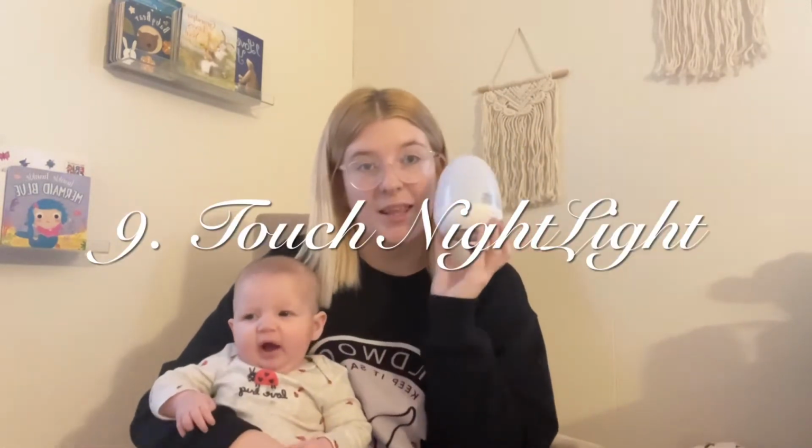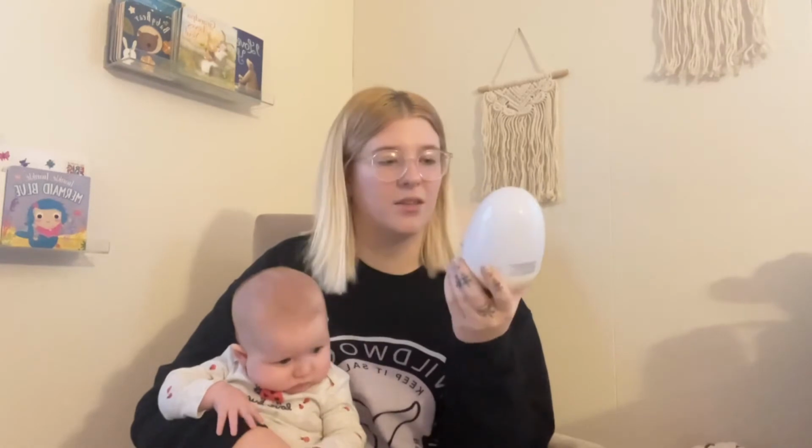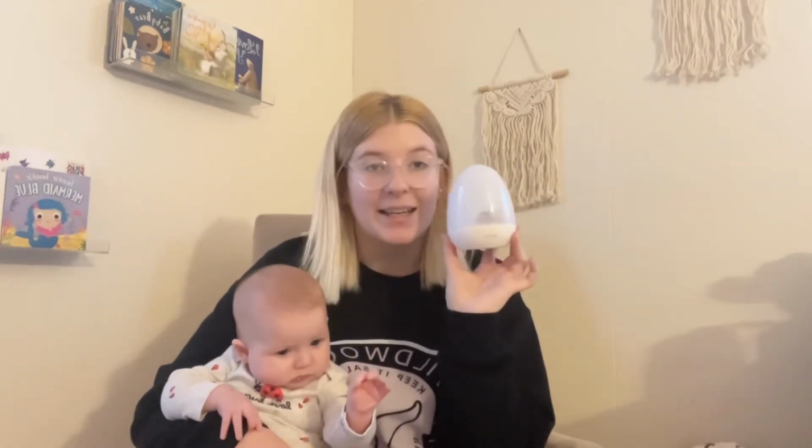The next thing in my sleep category is this little thing right here. It's like a Vava, I think. I don't know. I call it an egg. It's a little tiny egg nightlight that I use at night for nursing. Yes, I have the Hatch. And yes, I could totally use a nightlight on the Hatch. But for one, the Hatch doesn't sit next to me. It sits next to her. So I would have to reach over to turn it on.